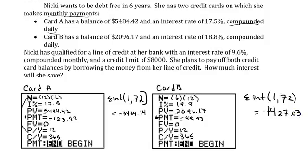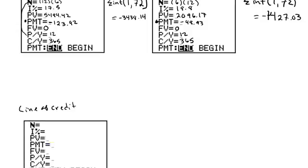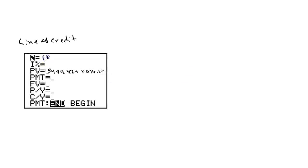Okay, so that's how much it would cost to pay off each card individually. But what happens when we put it all on our line of credit? So this is what changes. Our interest rate changes to something that's significantly lower, and it's actually compounded monthly. So let's fill out another TVM solver just for the line of credit. So my present value is actually going to be 5,484.42 plus the balance of card B, 2,096.17. We're still going to pay it off in 6 years because that is her financial goal.